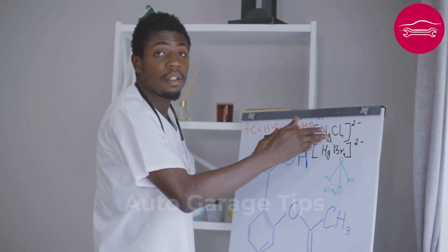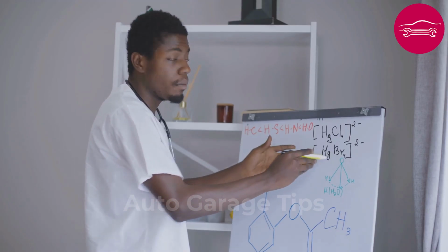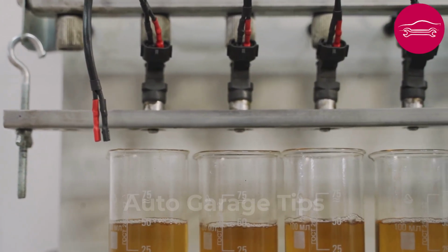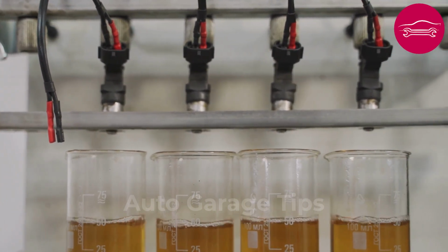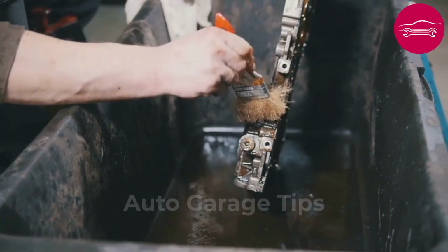The phosphoric acid concentration in Coca-Cola is sufficient to dissolve light deposits but does not damage system components. This technique works better on gasoline engines than diesel due to differences in fuel composition. Some motorcycle mechanics use this trick to clean old carburetors with surprising results.